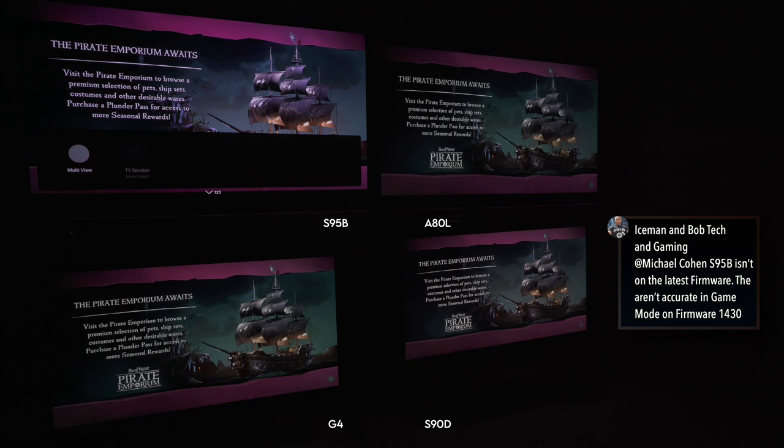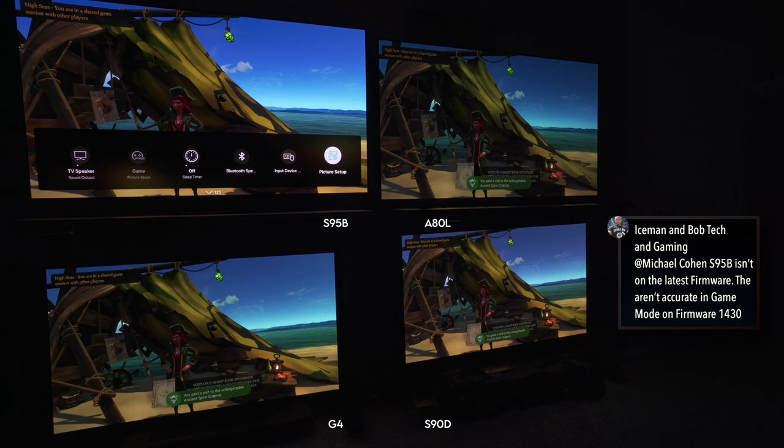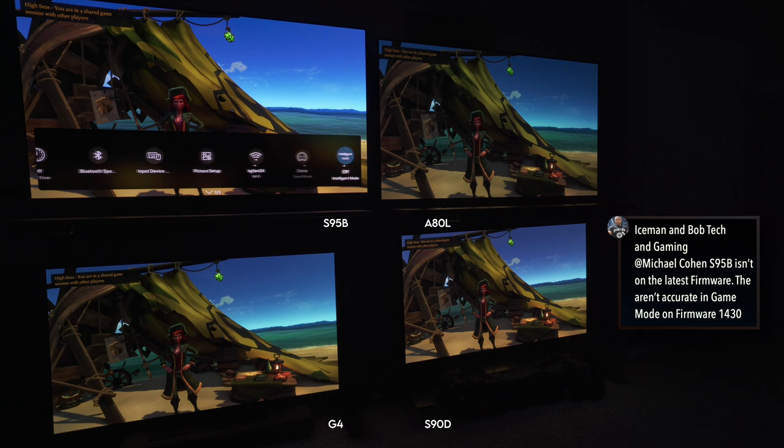Whoa. Menu is different looking. Look at the menu. The menu is zoomed in. Why does it look like that? That is a weird menu. So menu is different. Zoomed in for some reason. Ultra zoomed in. Why is it so zoomed in?